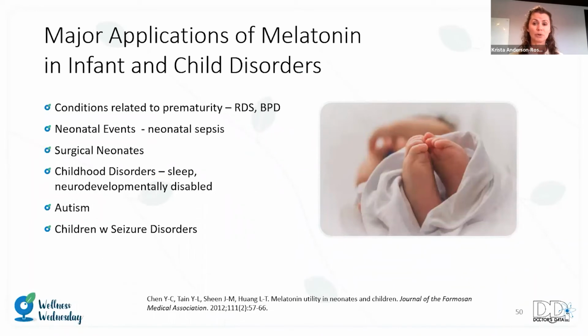Even in newborns, there's general agreement that melatonin has a remarkably benign safety profile, even at pharmacological doses with very few side effects. It's been extensively used in conditions related to prematurity, such as RDS, BPD, and neonatal sepsis. And as mentioned, in addition to its use in ADHD and autism spectrum disorder, it also shows promise in children with seizure disorders. And again, for ethical reasons, studies haven't been run on pregnancies that don't involve fertility intervention.